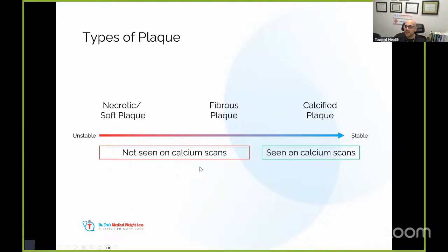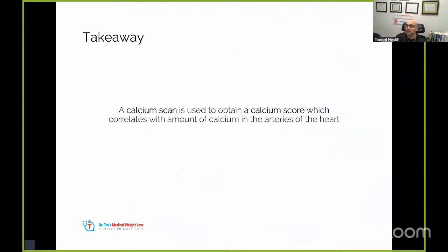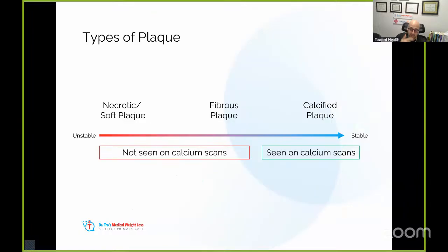So what will you see on that calcium score? You have that soft plaque and that necrotic core. These can be reversed. We have documented reversal of these soft plaques and fibrous plaques. Once they get calcified, they're seen on calcium scans. And remember that calcium means it's usually an evolved plaque.